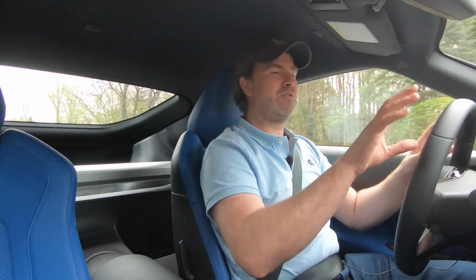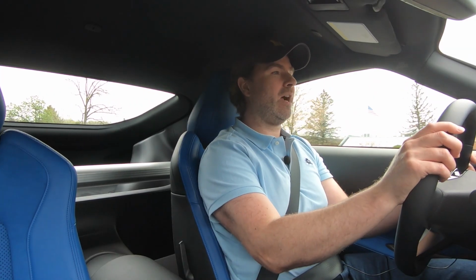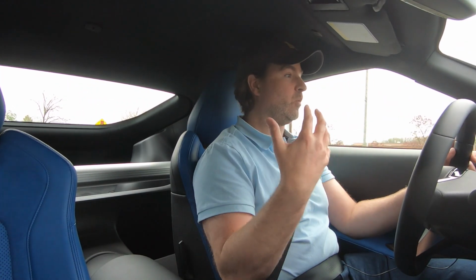Now first, I actually need to tell you that this is a very short amount of time in this car. I've just got 90 minutes in the car, so I'm a little bit rushed and I don't have quite as much detail as I would normally like to, and that's because I'm on a drive that Nissan put together, not my normal route.